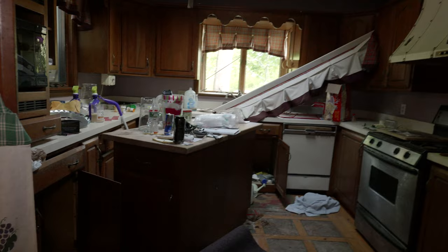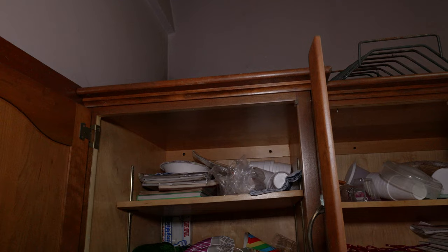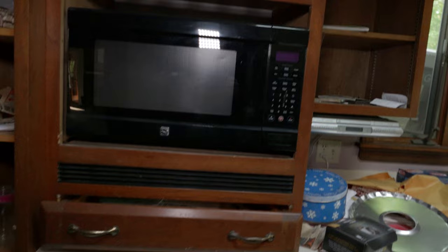So here was the kitchen. This place doesn't have power, but a lot of this stuff is left behind here. If you look, there are some plastic knives or something in there. Looks like some cookbooks. They have their mop here still. Big old microwave. This one sits in there pretty far.